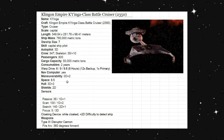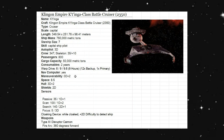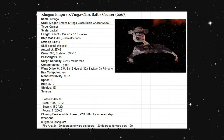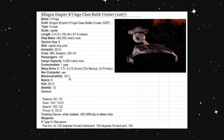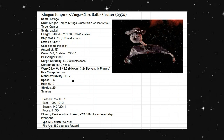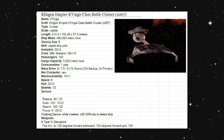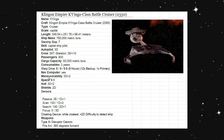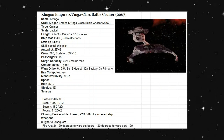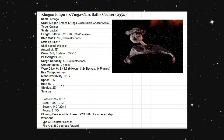All right, so sorry. Our maneuverability is only a 0D plus 2, so I think our maneuverability went down. Yes, it did, because we were a 1D plus 1, and now we're at just a plus 2. So it has actually kind of gone down here a little bit. And I'm hoping that you can kind of see this now. Our space went from an 8 to an 8.5. Our hull is a 3D plus 2 from a 2D plus 2. So we have increased in our hull. Our shields were a 1D, now we're a 2D.